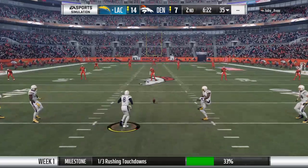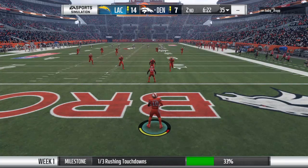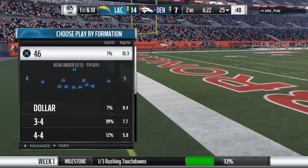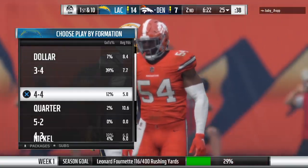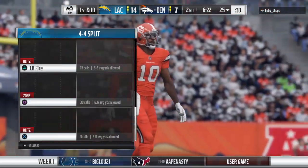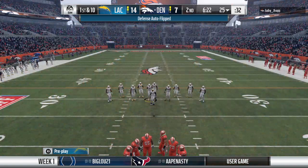The punter Kaiser now out to kick it away. And this will not be returnable. It's out of the back of the end zone for a touchback. And coming out now, the Broncos. And they had the fumble last time that led to a touchdown. That's a no-no. We'll see what they do here this go-around.